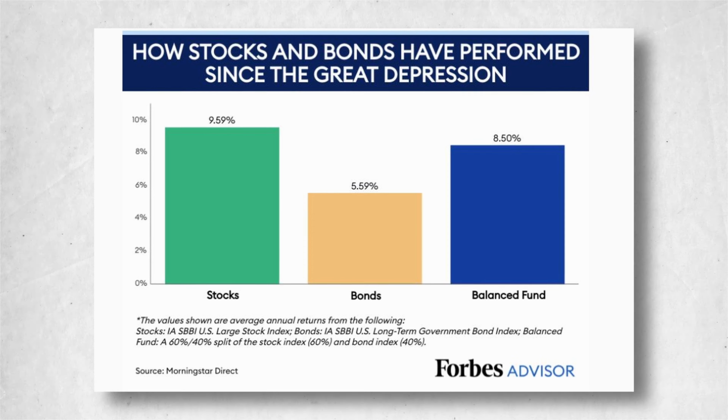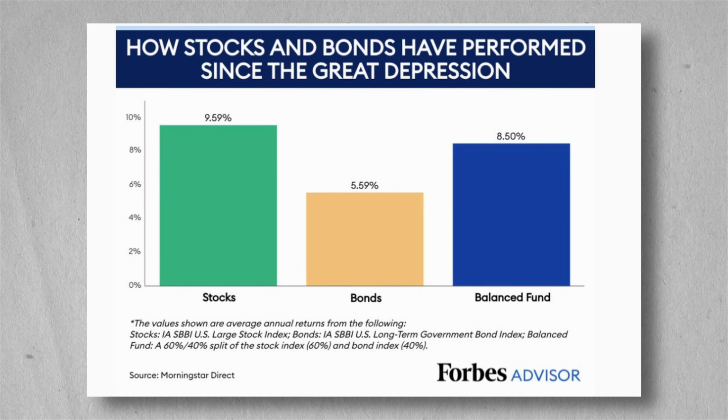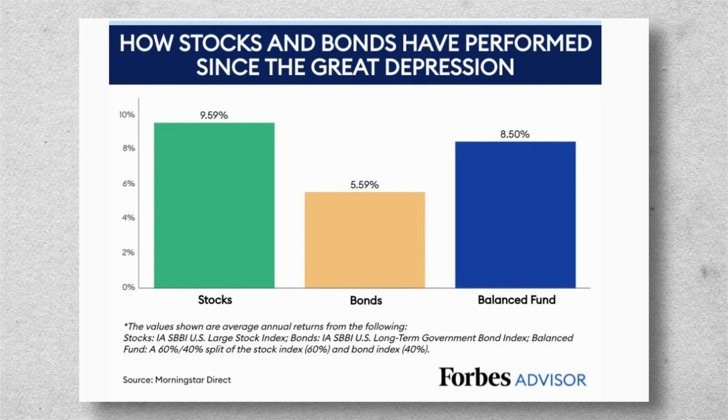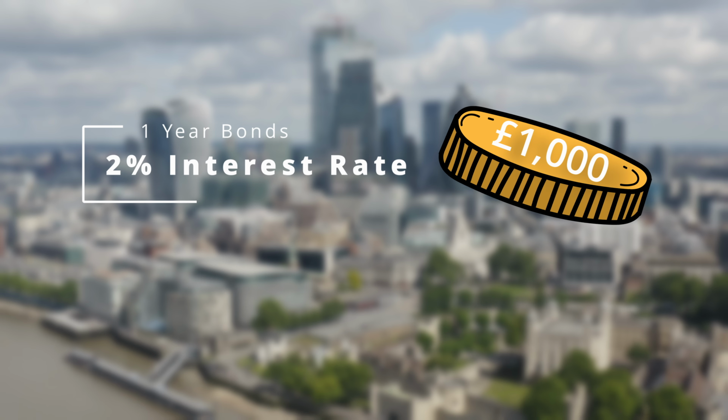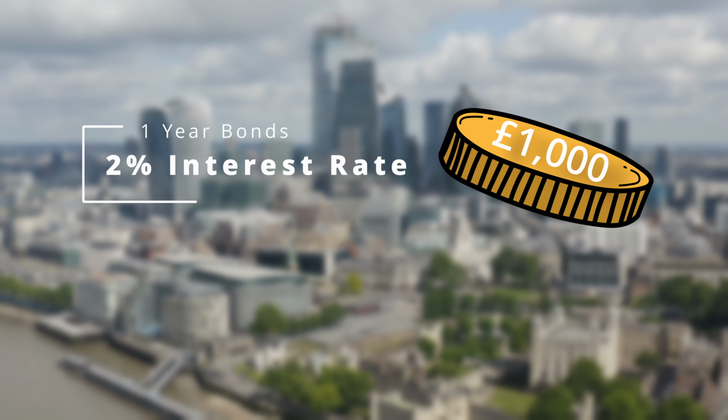However, over time, bonds have not provided better returns than stocks, and stocks do come out on top over longer periods of time. As an example, let's say we have some bonds from the UK government. All they are is an IOU that they provide us for lending them some nice hard money. Let's say the government issued 1-year bonds with an interest rate of 2%, and then we invest £1,000 into this bond. It certainly sounds better than any savings rate you're probably getting in your bank right now.